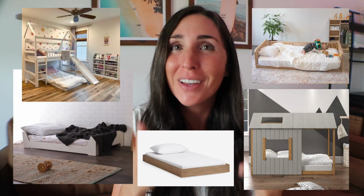If you are trying to decide how to choose the best Montessori floor bed, you are in the right place. Today I'm going to be sharing my top Montessori floor bed frames as well as how to choose the one that makes the most sense for your family.